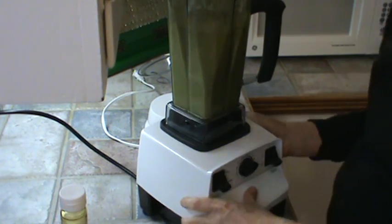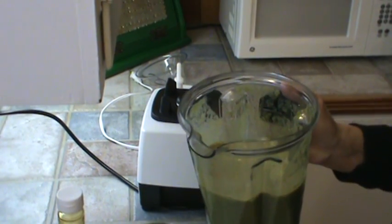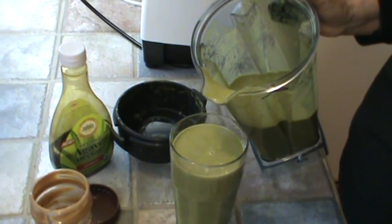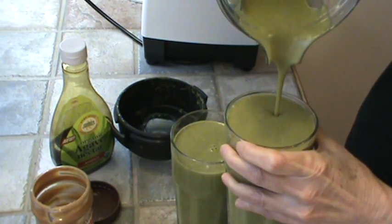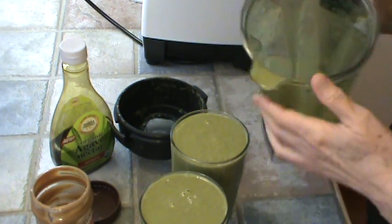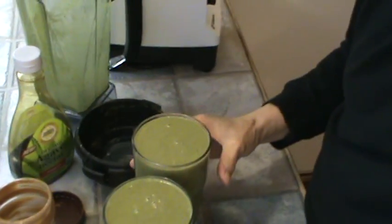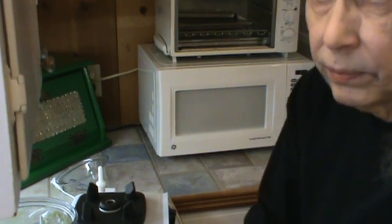Taste of that because I know it's good already. Nice and creamy. All right, let's turn this down so you can see. Pour some in the other glass, and these glasses do hold 20 ounces. This morning I had a little bit left, so I would attribute that to that big apple and the extra orange that I put in there this morning. All right, the glasses are a little fuller this morning. All right, I don't know why my camera won't turn there. All right, here we go.